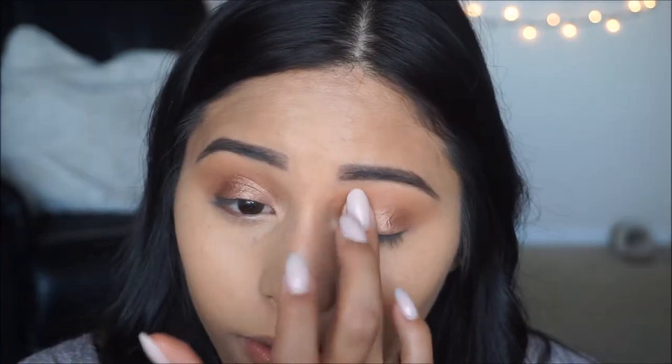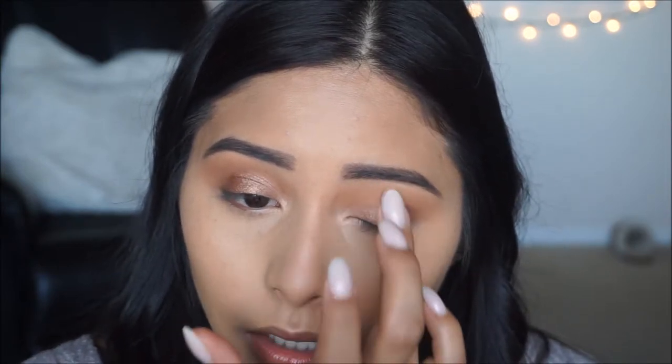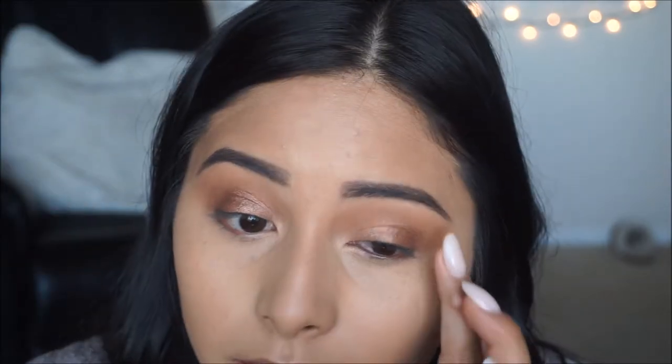And this coppery color is so pretty. And like I said, it's so easy to work with and you really don't need a brush, and you can be messy with it and it'll still look nice. And we're just gonna go ahead and blend out the edges.